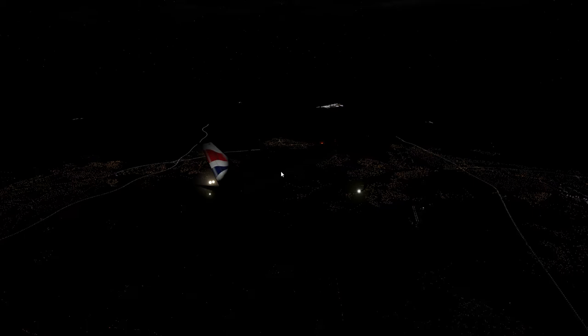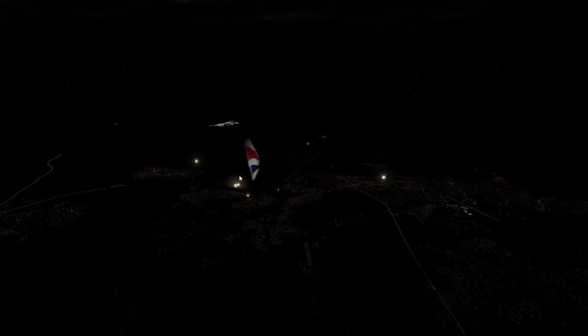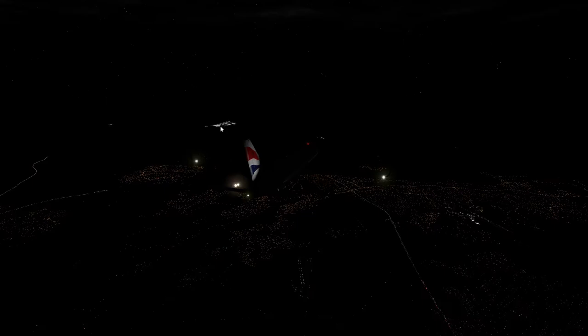The lights will turn on as we go. I hope they resolve this in a future release of X-Plane. It really bugs me. I wish all the lights would just be on into the distance, little specks of light. It's just like rolling power cuts when you're flying in X-Plane. Oh, more lights coming on. That's a big busy airport up there.